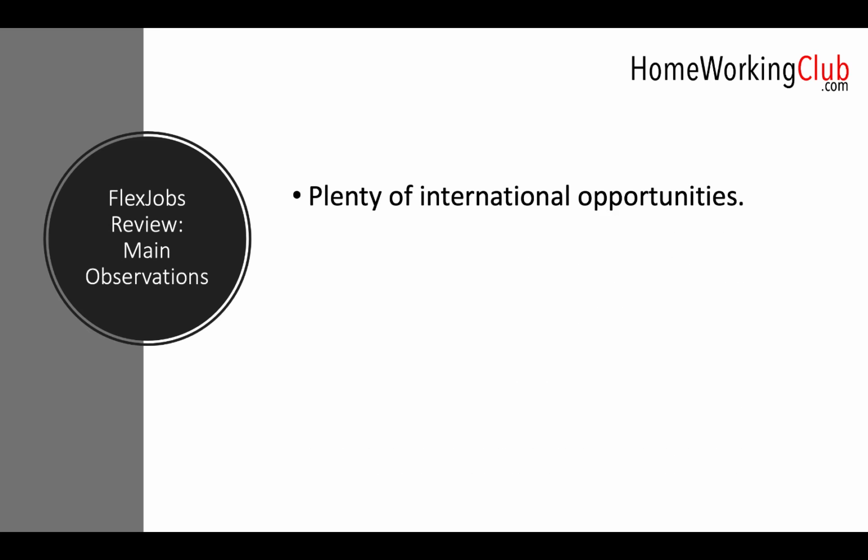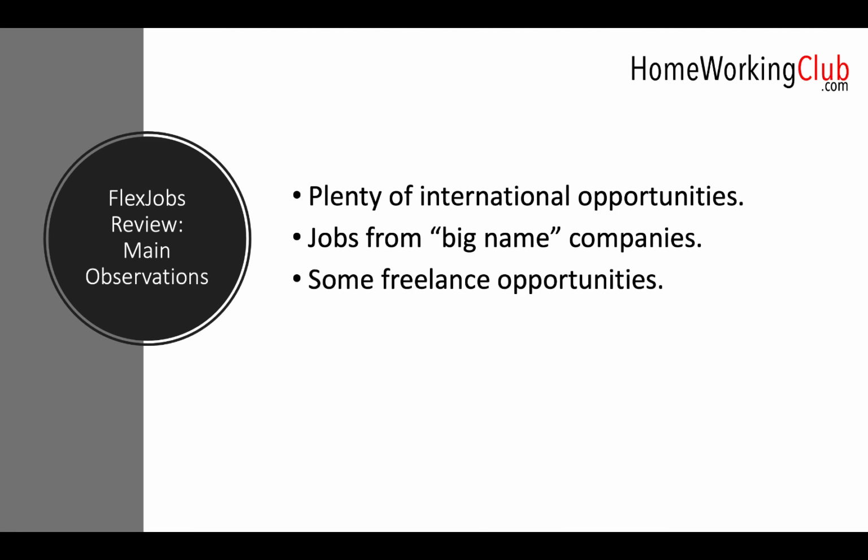Firstly, there are plenty of genuine opportunities here, not just in the US, but in other countries too. In addition, each time I search on Flexjobs, I tend to come across household name firms, more and more of whom recruit home workers these days. There are also some freelance opportunities. While it's worth noting that Flexjobs is very different to dedicated freelance boards like Upwork and Freelancer, it could still be worth a look if freelance work is what you're looking for.